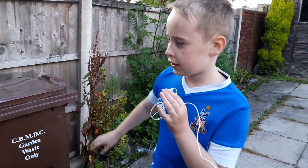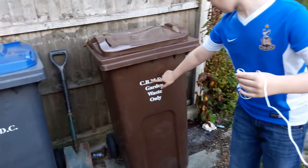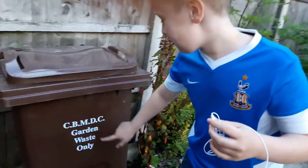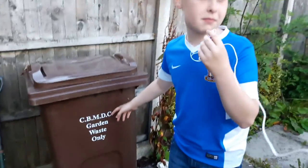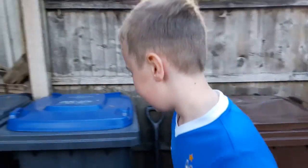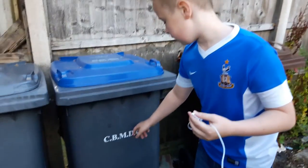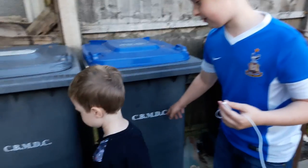So all these bins are called Callum, Baby, Mullock. Donald and Callum. So Callum, no, let's change it. Callum, Bob, Mucky, Daniel. What about me? Callum. Right, let's just move on. Them bins were invented by the council.